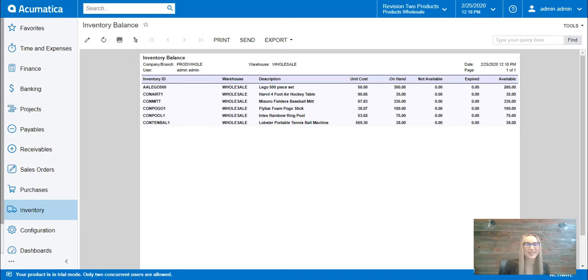Let's start with key benefit number 4, speeding up your data entry to minimize errors.